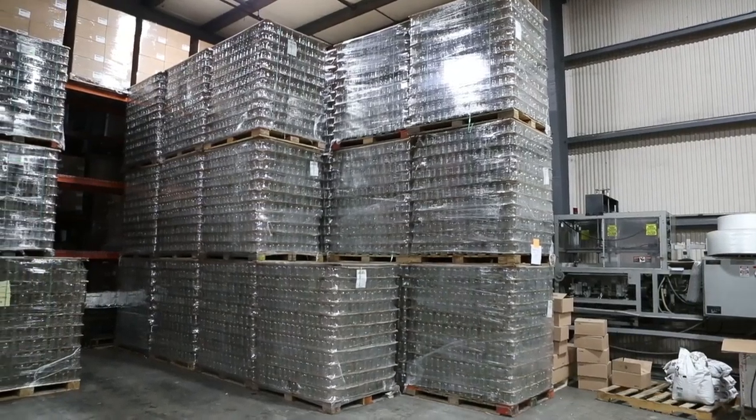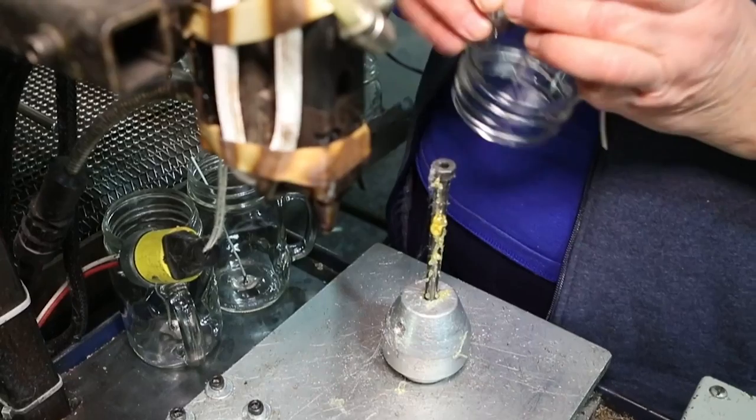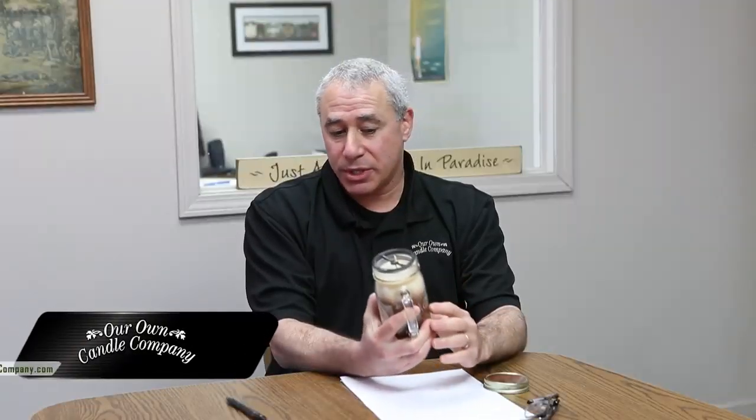We had the Cadillac of ingredients. Put them in a relatively inexpensive jar and created this great quality candle at an extremely competitive price. We pour this in one pour, put the wick straightener on, and cap it right away.